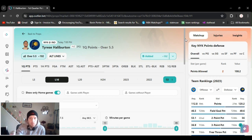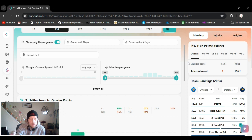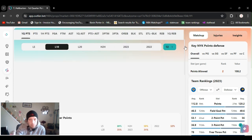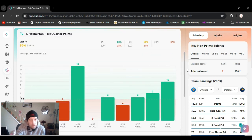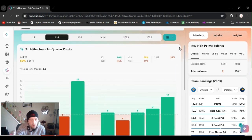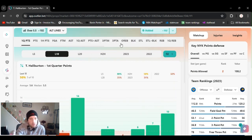But yeah, so he's going to come out strong. He's going to go over this. I sure do hope so. This one as well, I played it a full unit. I know I'm going to do half units on first quarter. So, once again, use your discretion. If your unit size is larger, you might want to do a half.